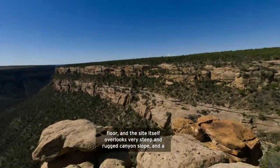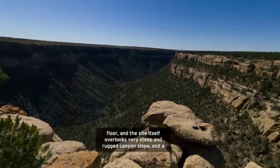The site itself overlooks a very steep, rugged canyon.